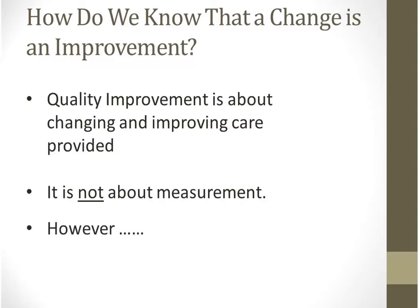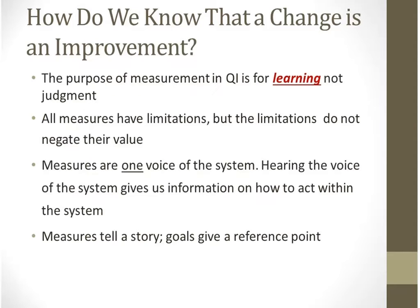So quality improvement is asking you to be very cautious in identifying those things that yield results and those things that don't. Because quality improvement is about improving care. It's really not about measurement. However, we have no idea if we've improved care, if patients experience our system better, if students are better prepared, unless we collect some data.